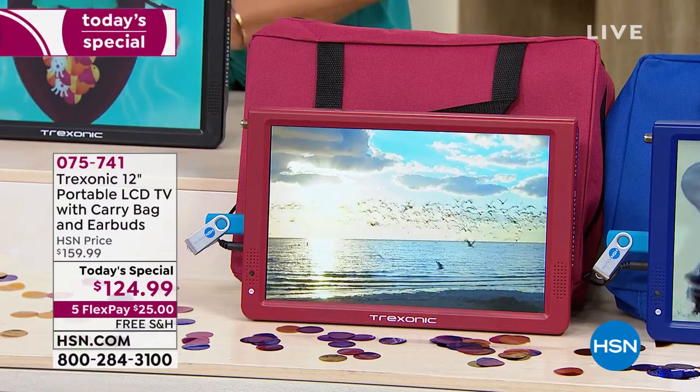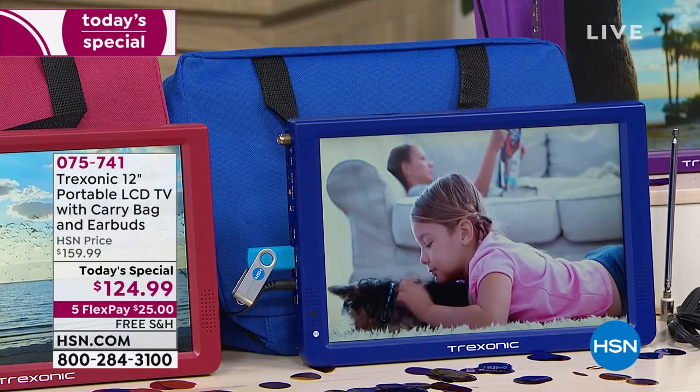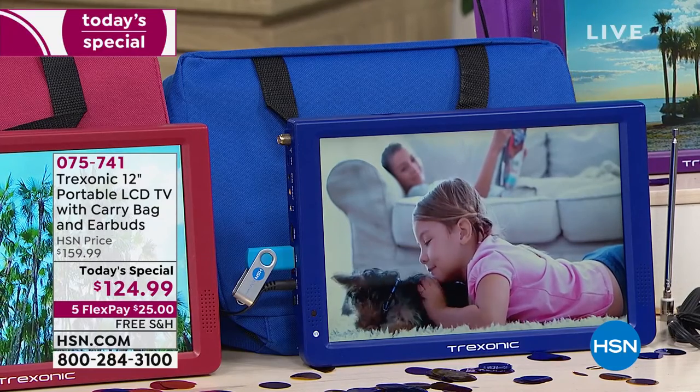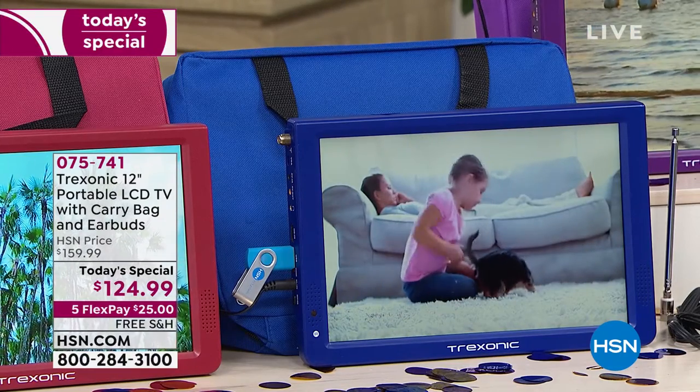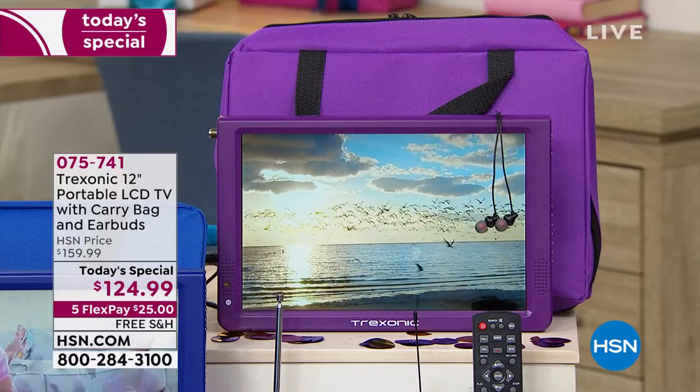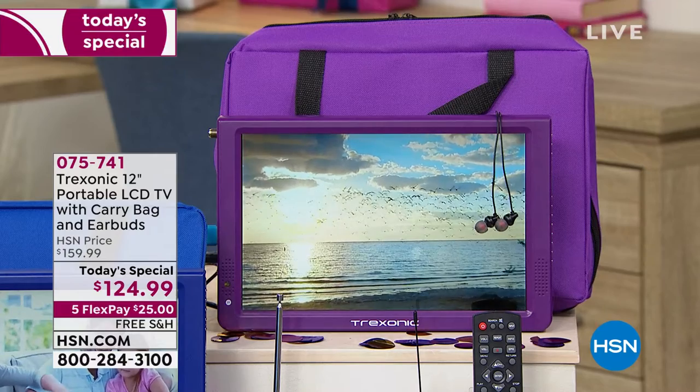If you get it home and you look at it and you go, well, maybe I don't really need to, then return one. It's fine. We have 30 days to do that. Plus, we also offer something called Protection Plus, which is just a great way to get a little bit of insurance. So that's available for you at hsn.com. But get this home and experience TV unlike you have ever done.